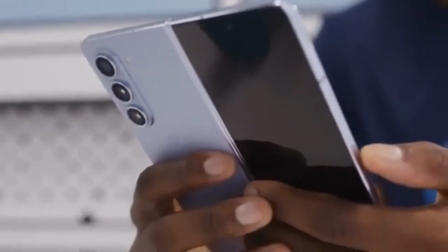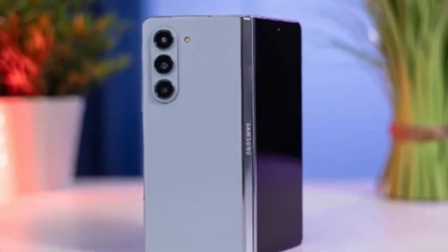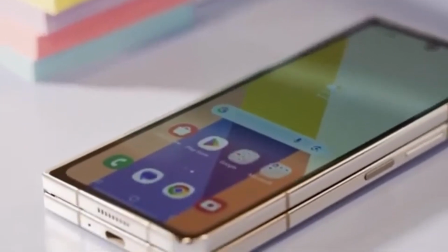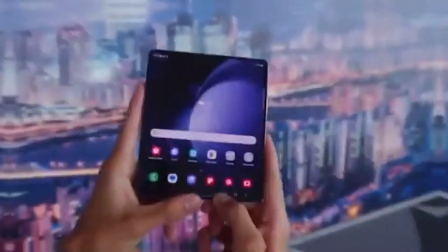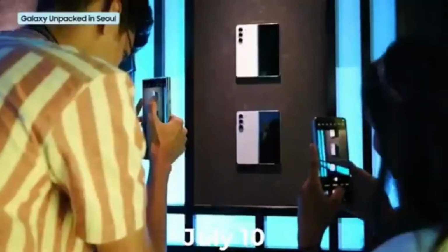It avoids competing with the July launch of the regular Fold 6 and keeps the Ultra exclusive to South Korea for now, which might frustrate international buyers. Speaking of launches, rumors suggest the next Galaxy Unpacked event might be happening on July 10th in Paris, France.